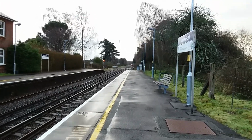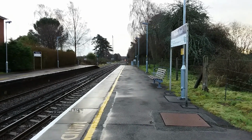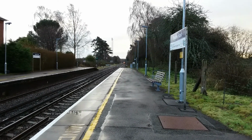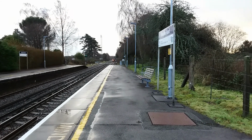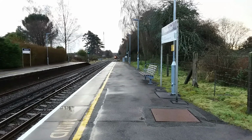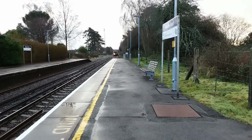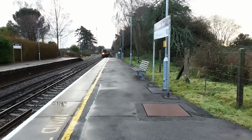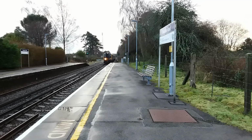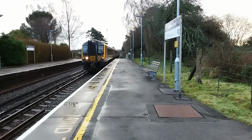Right, coming in now is the 1538 service to London Waterloo from Poole. This is the first of the two services that I'm filming with, which actually stop here while I'm here at Beaulieu Road. This service is formed of 444 James Bond, 444007.